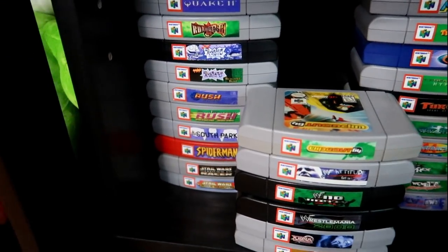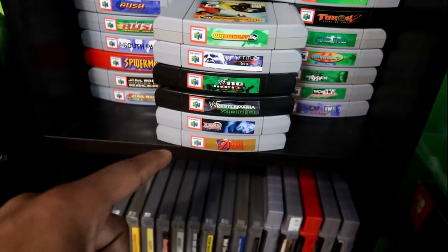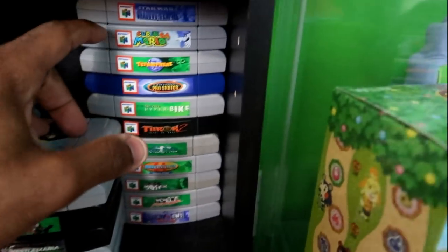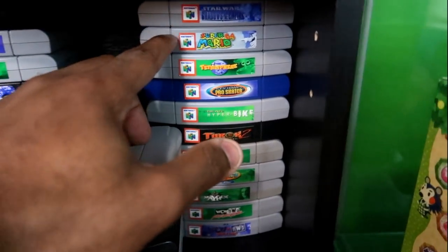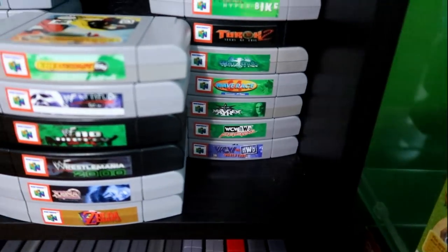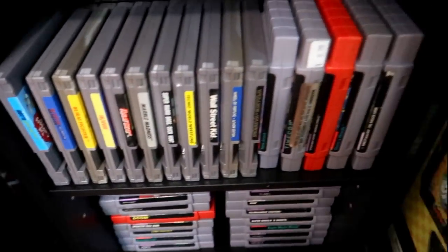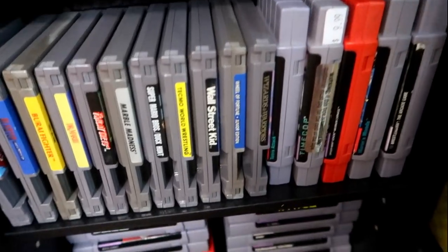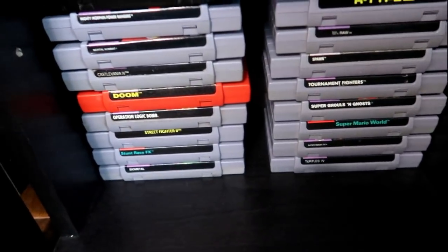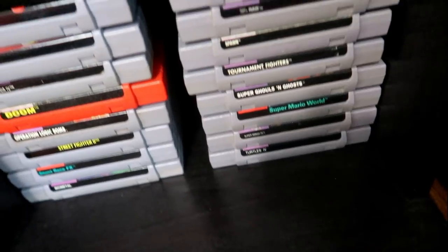Moving down, WWF No Mercy, WrestleMania 2000, Zelda, anything Zelda, Shadow of the Empire, Star Wars, Mario 64, Wave Race, WCW NWO, just all great games on my favorite system of all time. And then these are some NES and SNES games that are not in boxes. Doom, Castlevania 4, R-Type 3, Street Fighter, Super Ghouls and Ghosts, Turtles in Time at the very, very bottom.